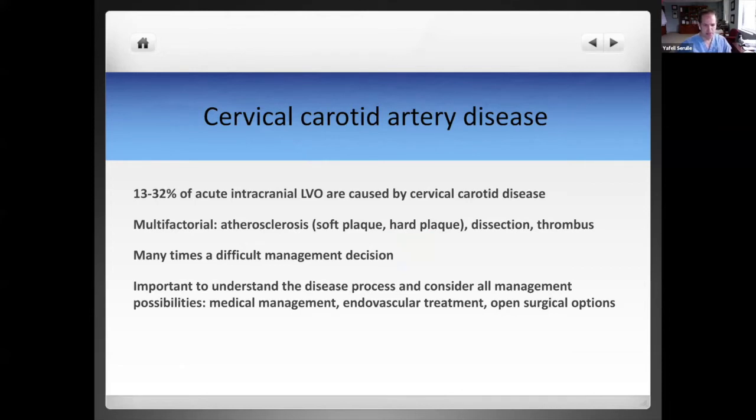So important to understand the disease process when you're dealing with these cases. You have to consider all management possibilities. For every case in vascular neurosurgery, there's always going to be the possibility of sometimes medical management, sometimes endovascular, sometimes an open surgical option, and you need to weigh the risk and benefits of each approach and try to pick what you think and what the team thinks is the best approach. And that typically leads to successful outcomes and to good outcomes. And of course, what's more important in the end, which is saving patients' lives.